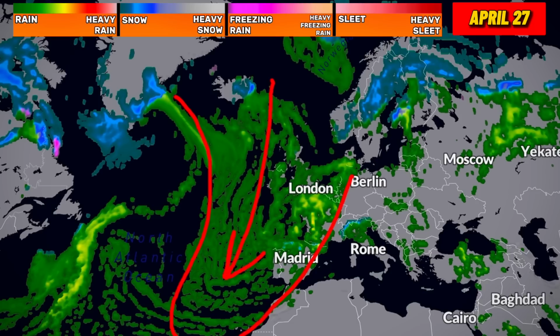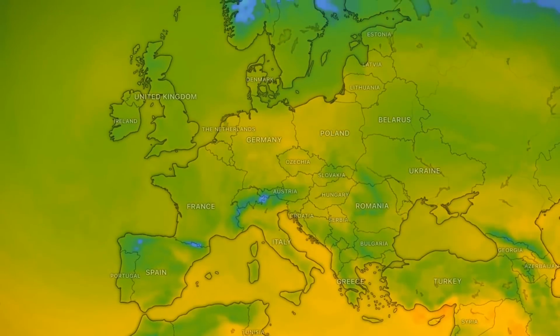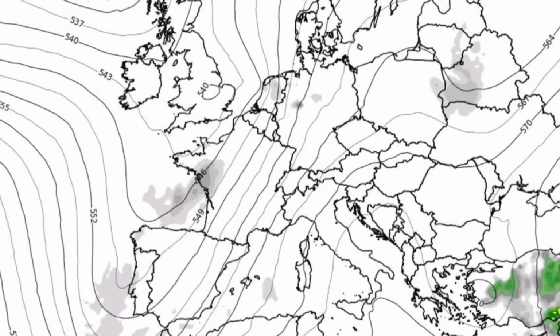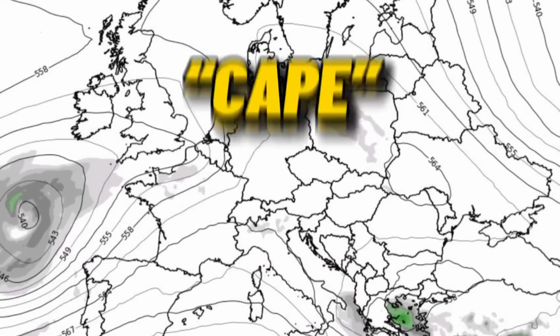But despite this trend towards drier conditions across Central Europe, don't forget about the clash in temperatures as colder air comes from the west and warmer air from the south. This is going to introduce the risk of severe storms across this region by early next week, with weather models suggesting widespread convective available potential energy, also known as CAPE.